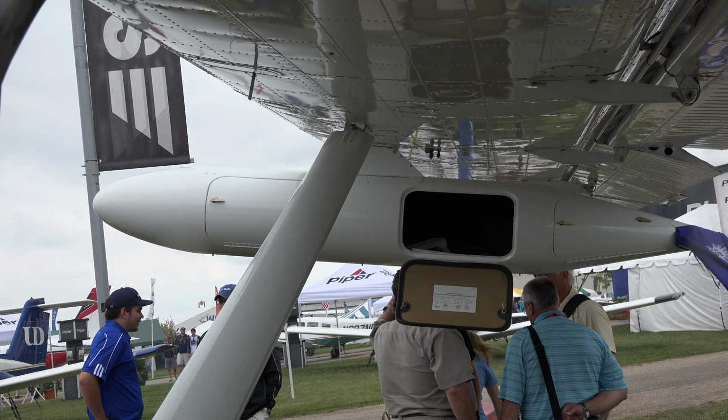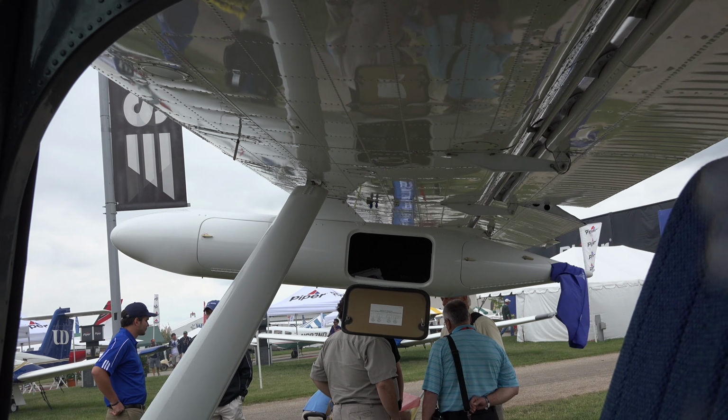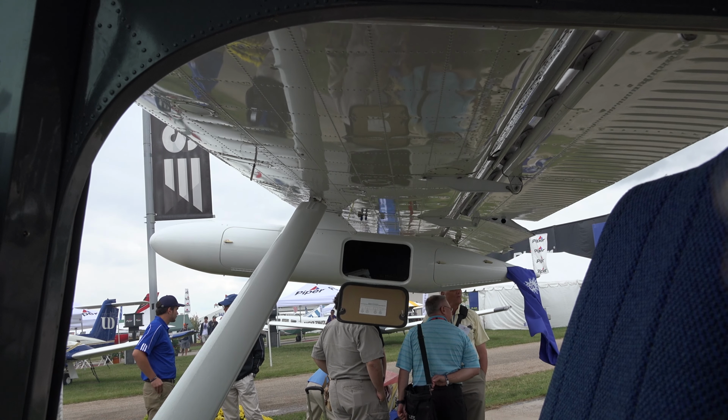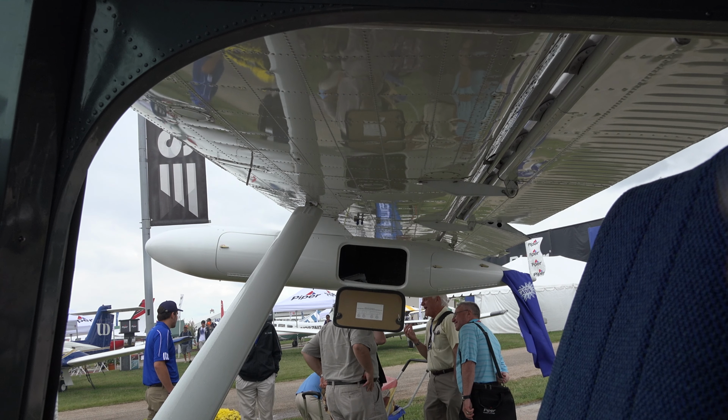With the fuel on board, you have 4 hours of fuel in the wings, 170 gallons. That's the same size as the largest fuel tank of the cargo pod, and that fuel tank will give you an additional 3 hours of fuel, so you can have a 7-hour endurance on the aircraft with it.